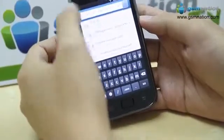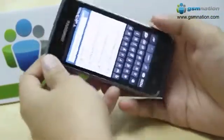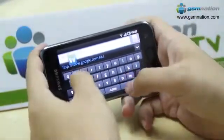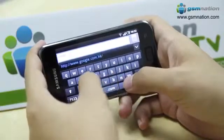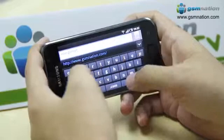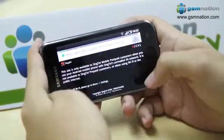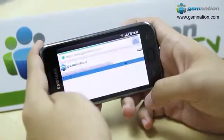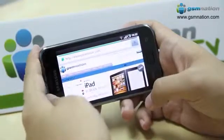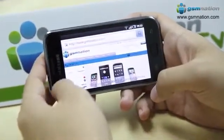Let's say we wanted to type in a URL. How hard would that be? Well, we can do it in portrait mode. We can do it in landscape mode. And let's type in www.gsmnation.com. Let's go. All right, and you see the website loaded up within a second.